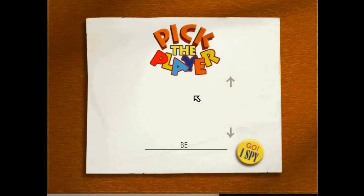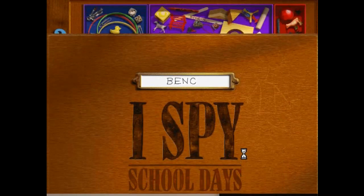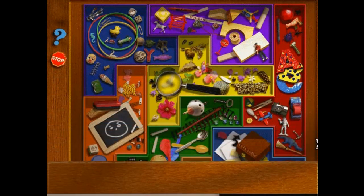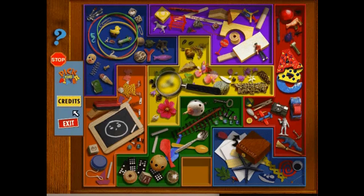Welcome new players to the game of I Spy. Please type in... Okay. Oh, it's this game. 8 different boxes for playing I Spy. You know, I played this before. I don't even think I need to play it again. I'll play it some other day. Yeah, let's see what's for later.